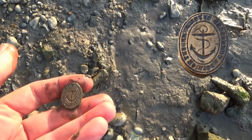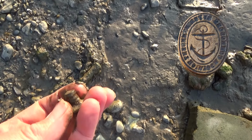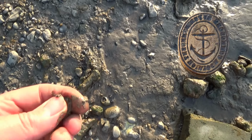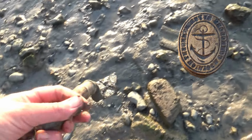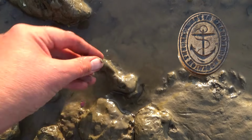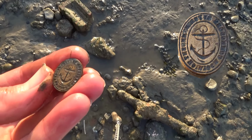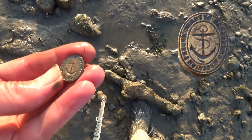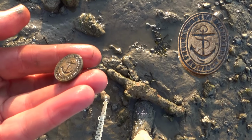On looking on the other side, though, I could see that it most definitely was not a button or a piece of jewellery. And I wasn't absolutely certain what it was. I could also see that there were some markings around the edge, but I couldn't work out whether it was lettering around the edge, or whether it was some form of decoration. But I did have the sense at that point that it was something potentially really exciting, and I couldn't wait to get home to have a closer look at it under my magnifying lamp.